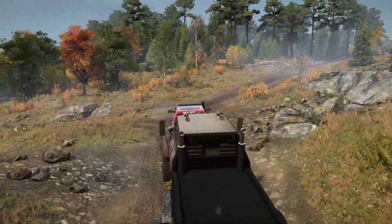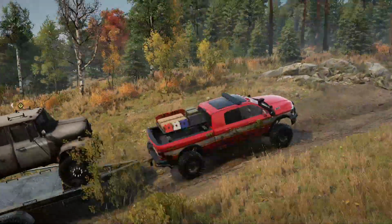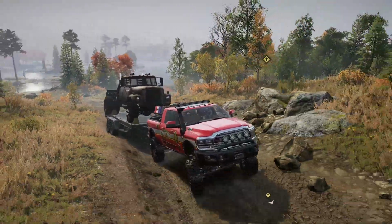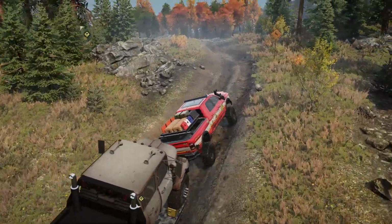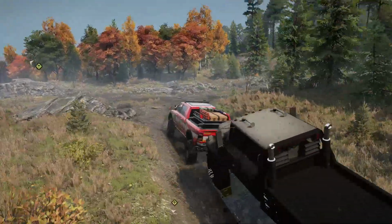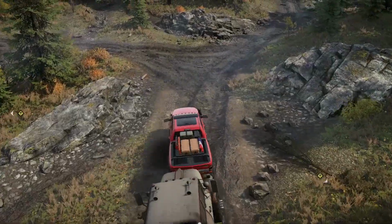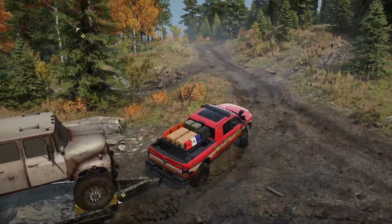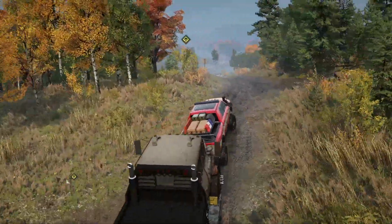In order to keep it in boost, you just have to keep your foot planted when you're going up these hills. But hey, if you do keep your foot planted, it rolls out like mad. Look at that. Dude, most trucks would have stalled out by now. That is absolutely incredible. I give this thing mad props for doing what it's doing right now. With that on the trailer, that's properly admirable.